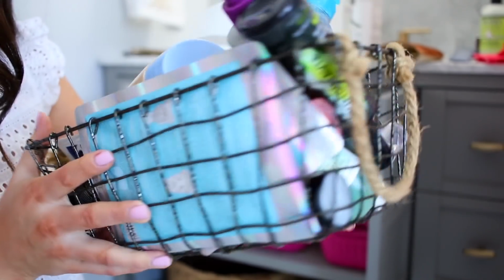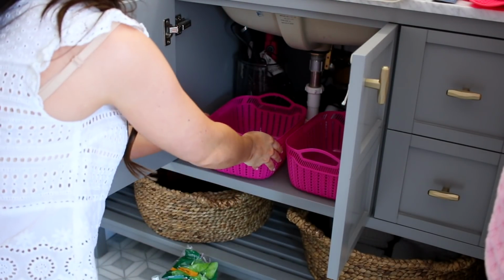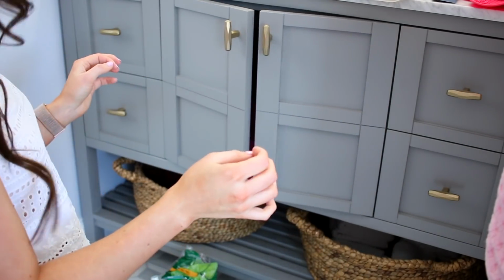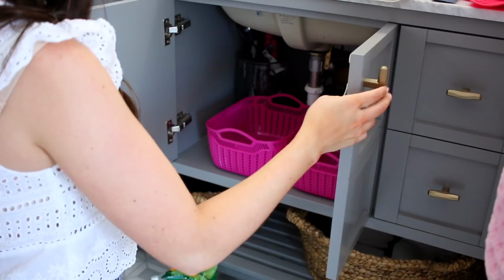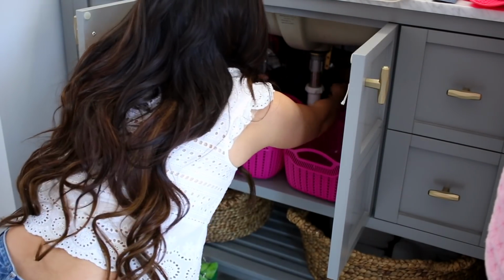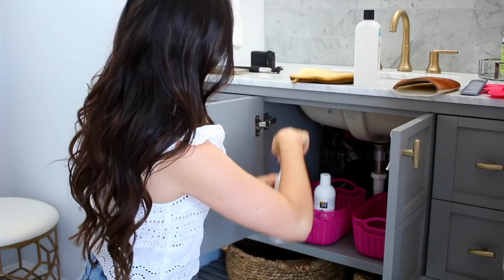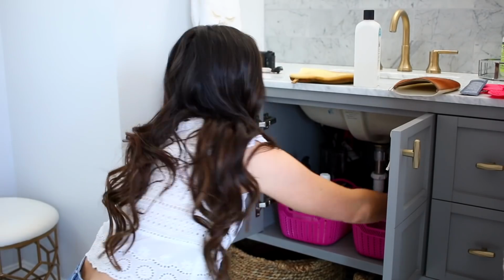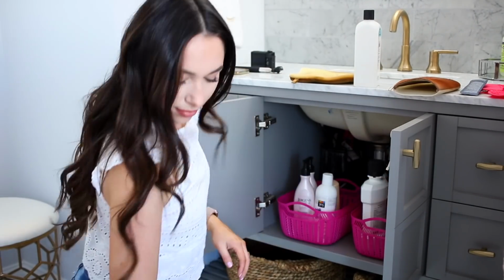So those guys are going to be used for something different. And when you're using a new item for organization, it's so important to make sure that it actually fits before starting. So I'm going to make sure these doors shut, and I can't tell you how many times I've reorganized something and then realized I couldn't shut the doors. I know that's just such a small thing, but it's so frustrating if you don't figure that out first. So definitely start with that and just make sure everything is going to fit properly.